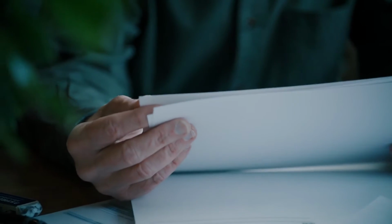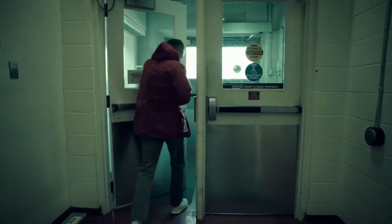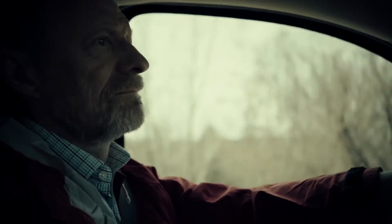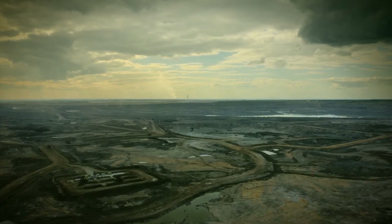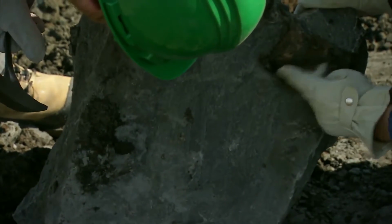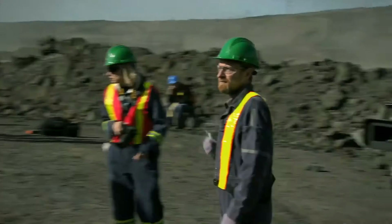We got a call from the Suncor Mining Company. They knew they had something interesting, but they had no idea what it was. We had to get up there as soon as possible to see what it is, how big is it, and what is it going to take to get it out of the ground. When we went up to Fort McMurray, they had a few chunks that they'd rescued. So we're thinking, this looks good, could be interesting.